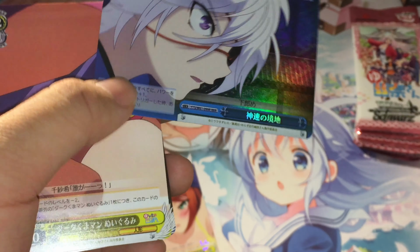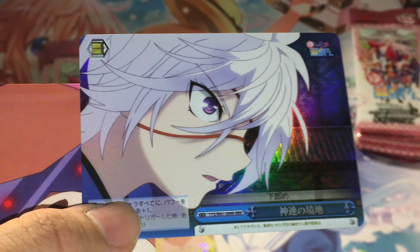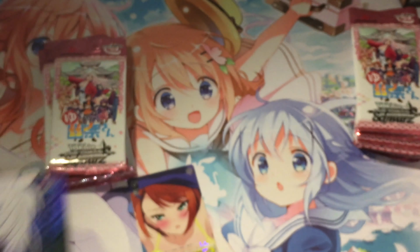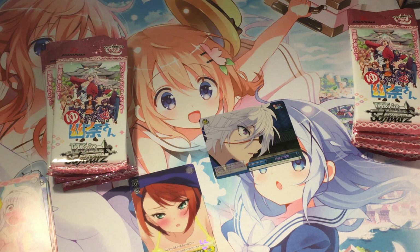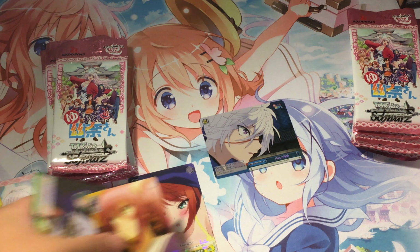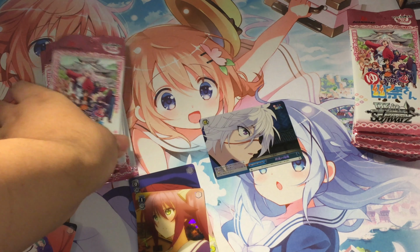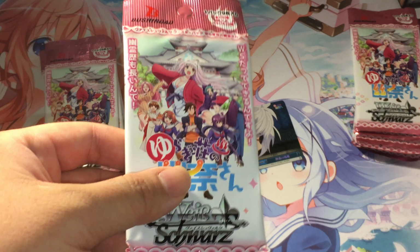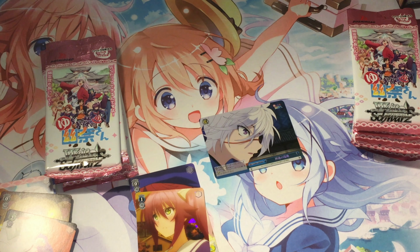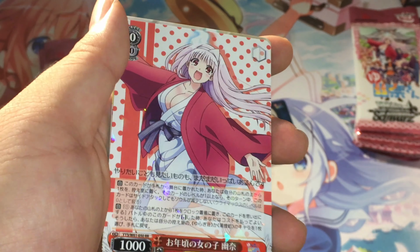And right off the bat, here we have our triple rare. I don't really know too much about the set, but that's our triple rare that we got. Nice, not bad. And here we have our rare. I'm not sure if it's actually one box or 16 packs just random, but it should be one box though. But let's see if there's any surprise.